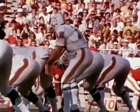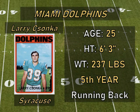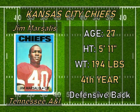Waiting for the snap as Morris and Csonka are in the I. Behind Griese. Griese a long count. At the line of scrimmage on the snap. Hands to Csonka. Slants across the right side. Slips and falls at the 40. Gets up and rambles for a couple more yards to about the 38-yard line. A tackle made by cornerback Jim Marcellus.